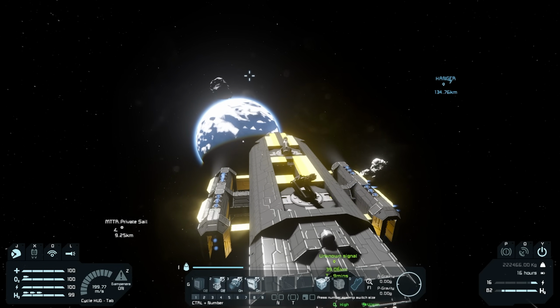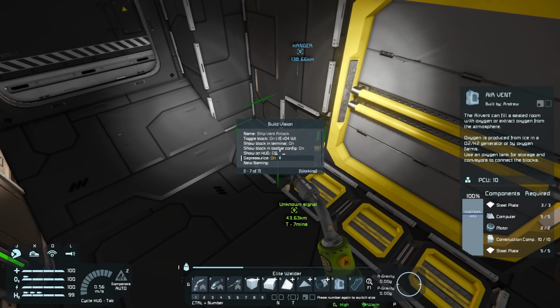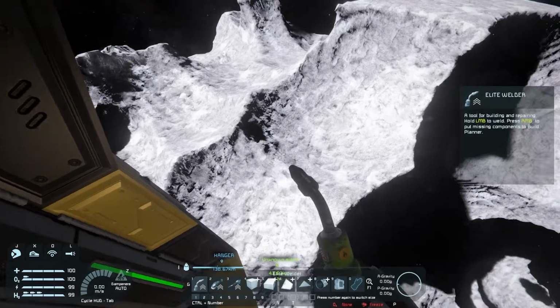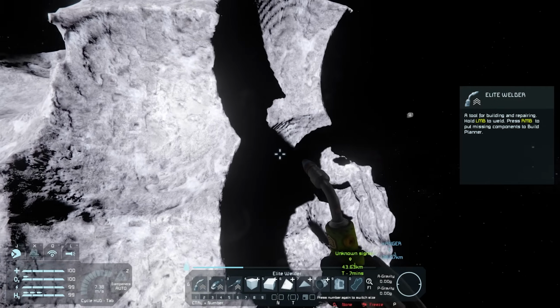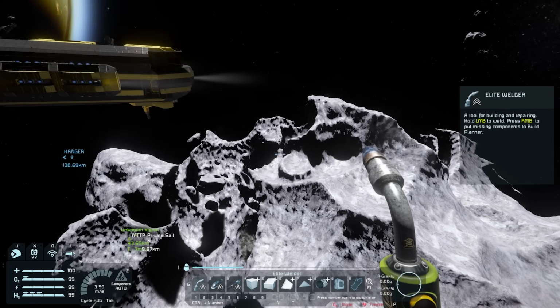Yeah, that should help us out a little bit with our overusage of our stuff. All right, welcome to another asteroid. We're going to set this one to depressurize so it takes all the air out, and I think we're good. Let's hop out of here. Base jumping! Boo! Oh wait, there's no gravity. It's a good thing we have a jetpack.